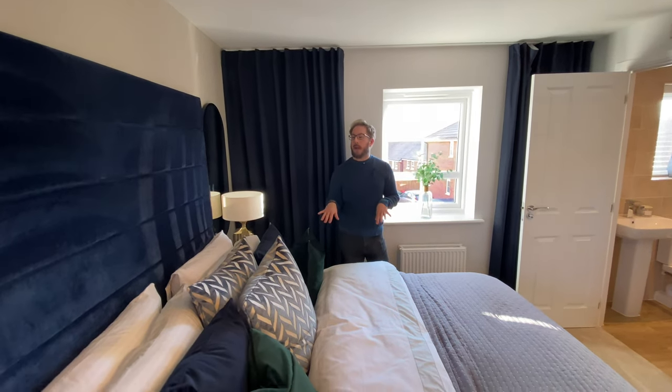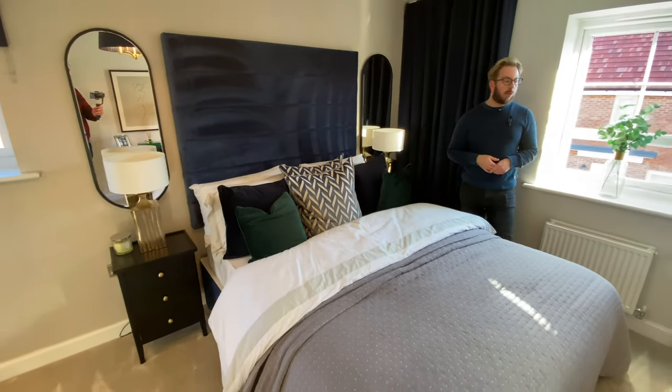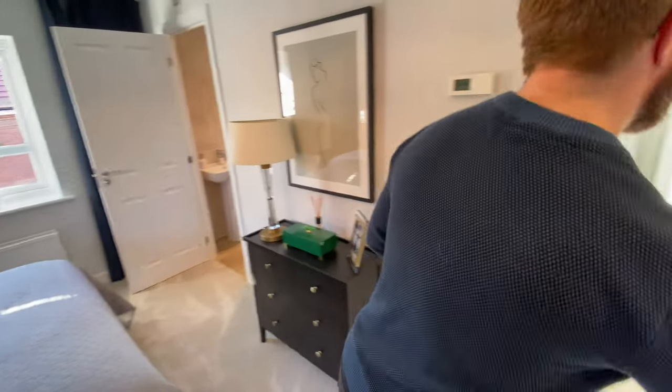Mm. You could have a wider bed. Oh, you could easily have a bigger bed. But there is, again, double aspect windows. You've got space for a TV here if you were the sort of person that wanted a TV.